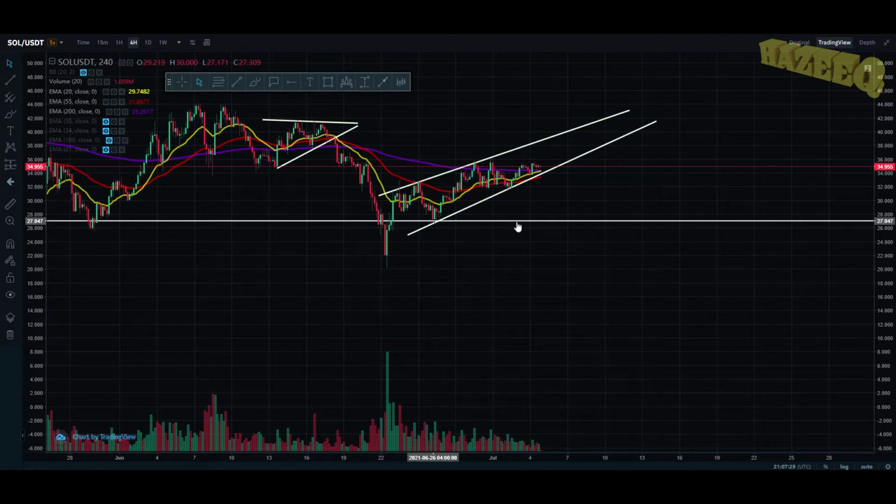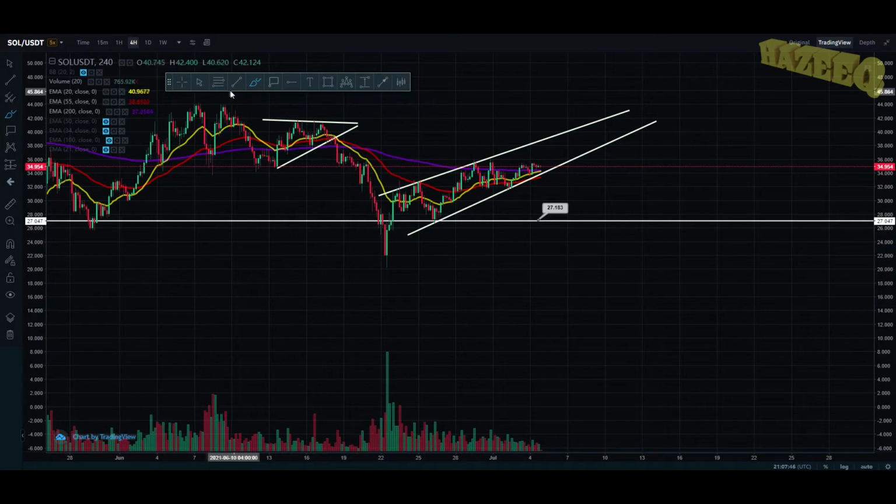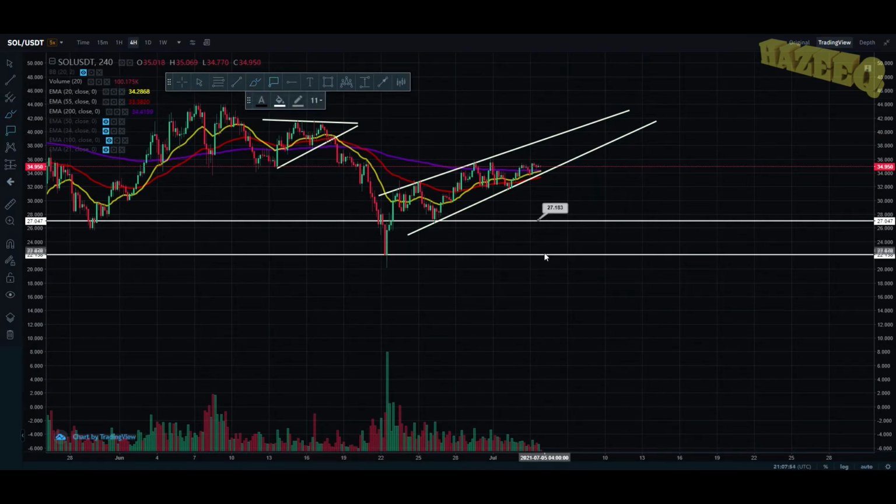And so this would be the target for the breakdown. $27.20 pretty much. That is where the price might come back, and that would actually create this sort of rising double bottom, and that would still mean that we are making higher lows. Now if that does fail, then we are coming back down to the previous support line over here, and that is at $22 pretty much.